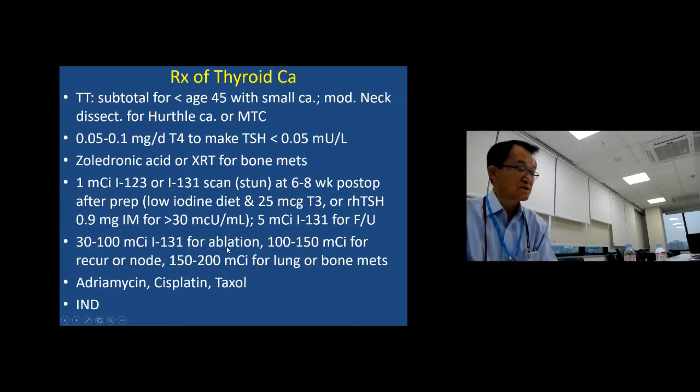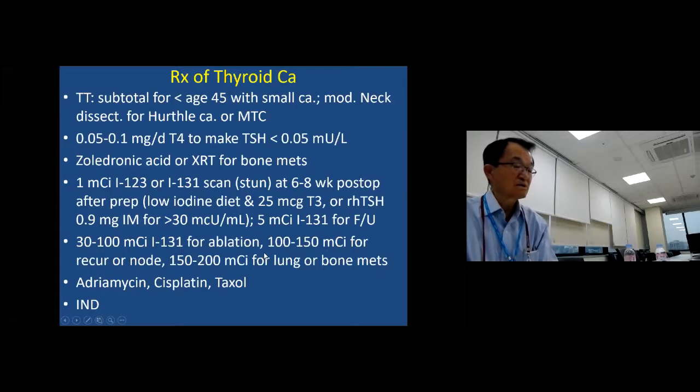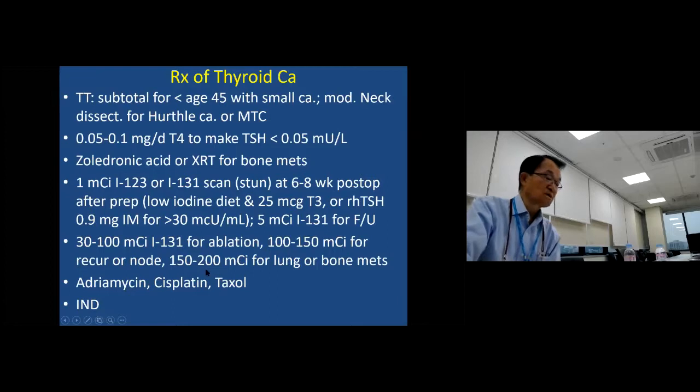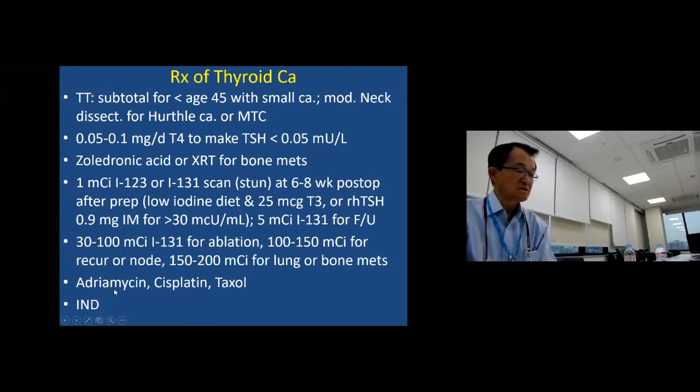So for ablation, we used to give 100, but if there's a low risk group, a lower dose, 30 millicurie, to minimize sialoadenitis. For recurrent, usually 100, 150. For lung or bone metastasis, around 200 millicurie. And then oncologists often use chemotherapy for dedifferentiated, anaplastic, that kind of thing.